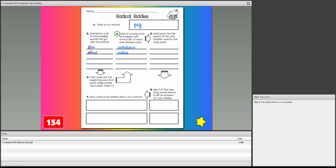Now with some students, I've also said, okay, let's choose one of those words. Let's say we decided to go with "am," and then we brainstormed just words that began with "am," either actual "am" or sounds that have that same sound. All right. Step 5, what we're going to do is add back the first sound of the one-syllable word to the long word.